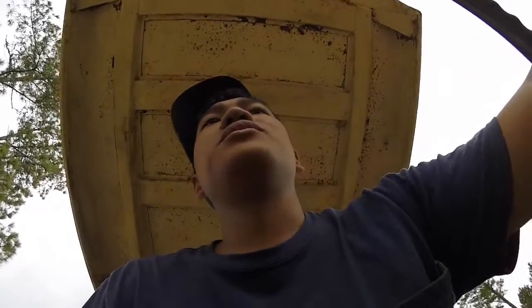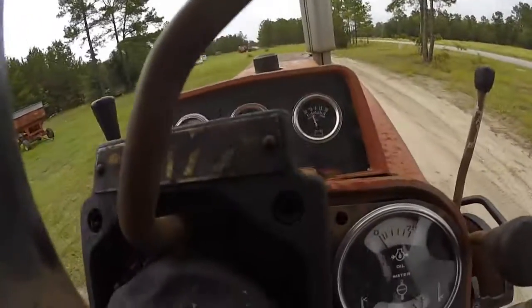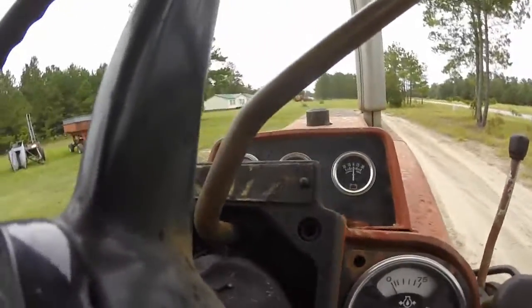Also, with trying to start this thing, I've tried pulling it, and I guess these Internationals don't do good with popping the clutch. I don't know. You see, I didn't grow up driving these tractors, so it's a learning experience, but it's starting to get annoying. So I don't know. But like I said, I'm gonna try it again. It's not doing anything.